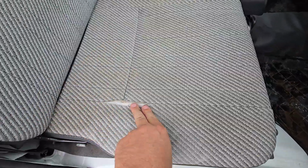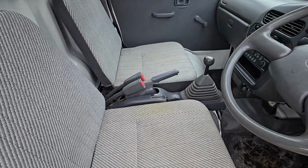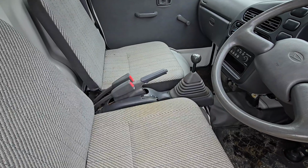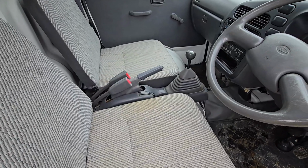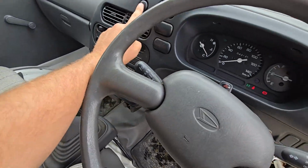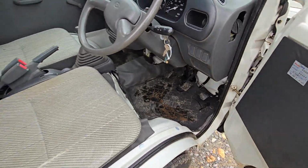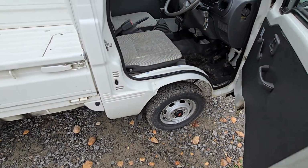We do have a small seat tear here, and I could even fire this up because this is not a normal video. And this is your high and low. Here's your four-wheel drive, and that red indicator light is your emergency brake as well, for some customers tuning in that don't know.